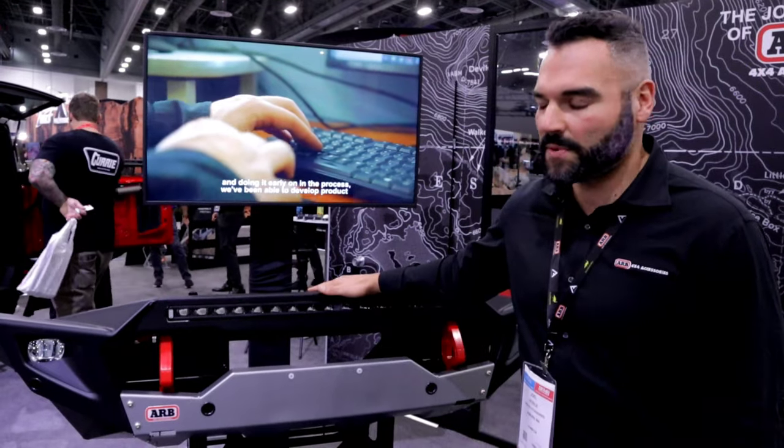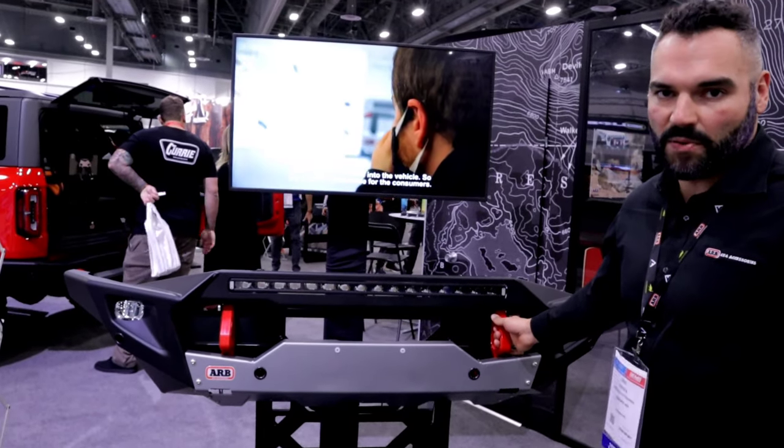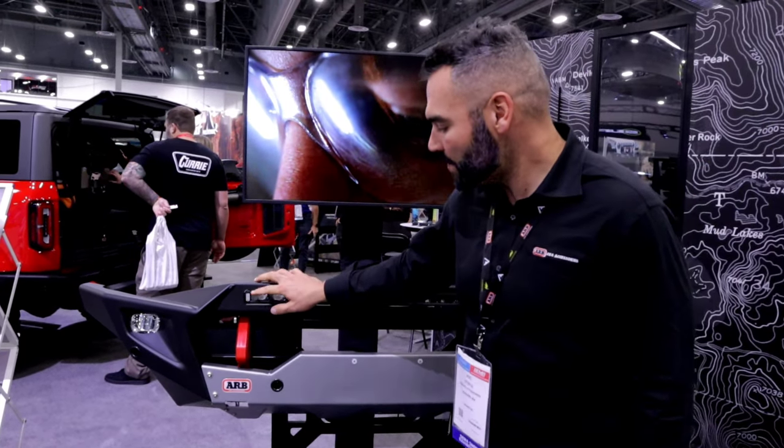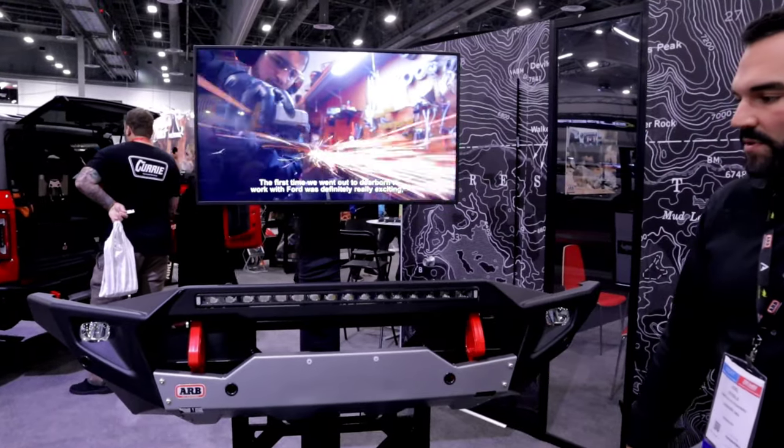This is our Zenith bumper. This still has fully rated, vehicle rated recovery points like we talked about on the Summit bar. It has an integrated light bar here as well. And then you can see the parking sensor systems as well, so it's compatible with that.